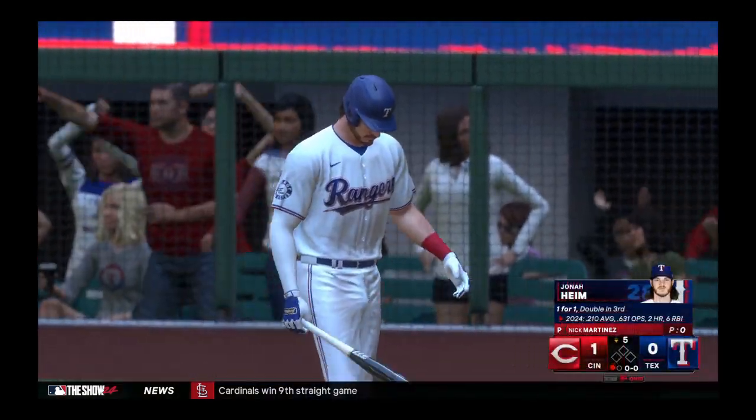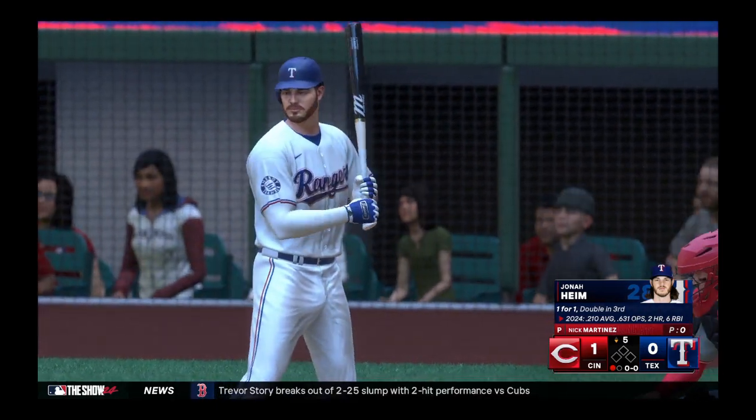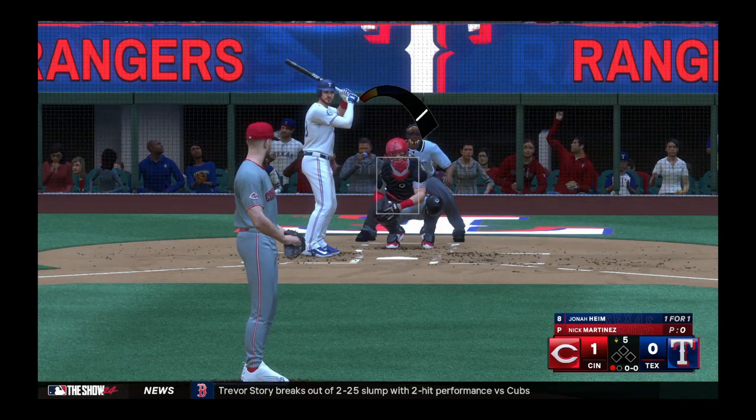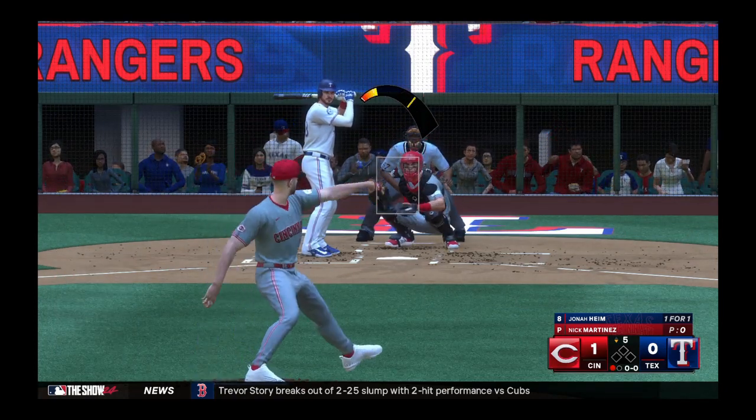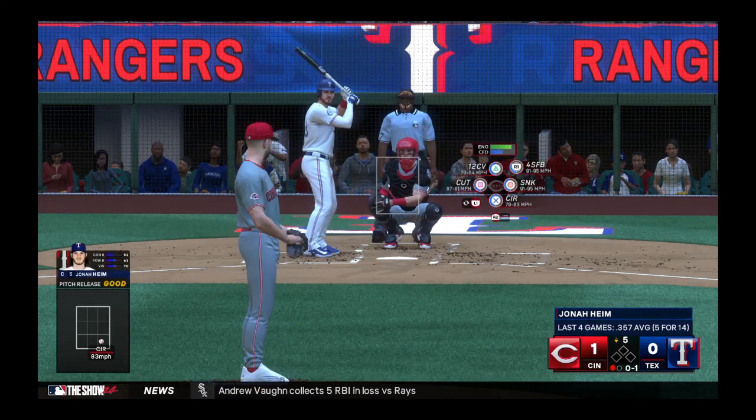Next up for Texas, Jonah Heim, who doubled his first time up. This is a guy who is very highly regarded defensively. Fun to watch him control stuff behind the plate. Good game caller, good at framing, but it's that big arm that really stands out.